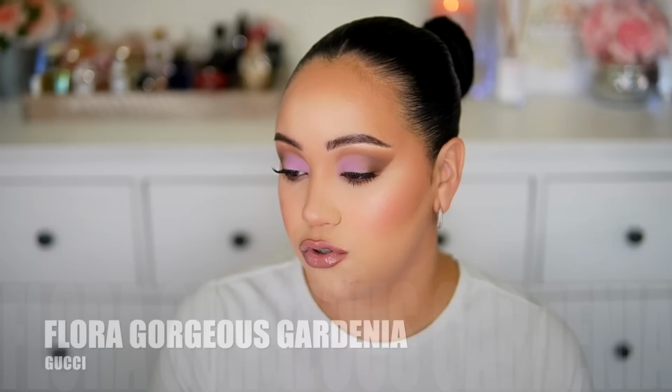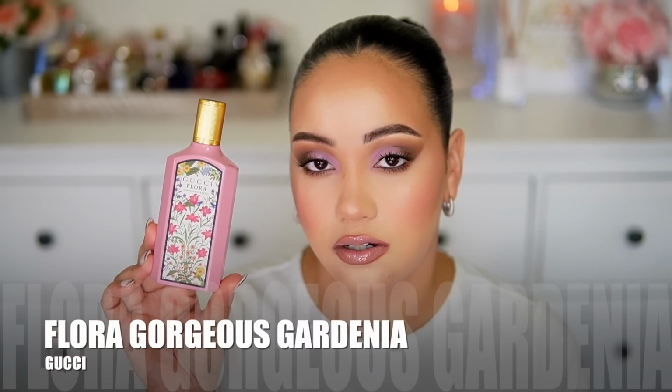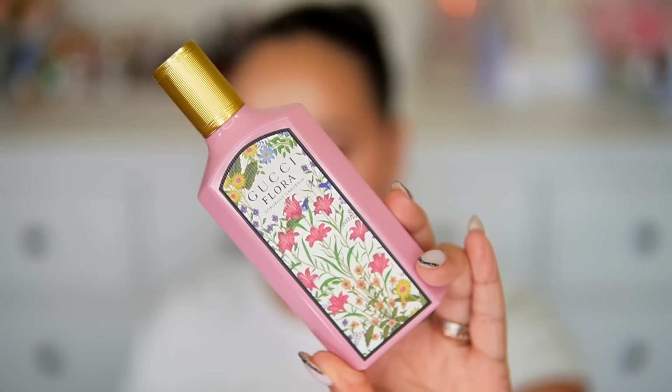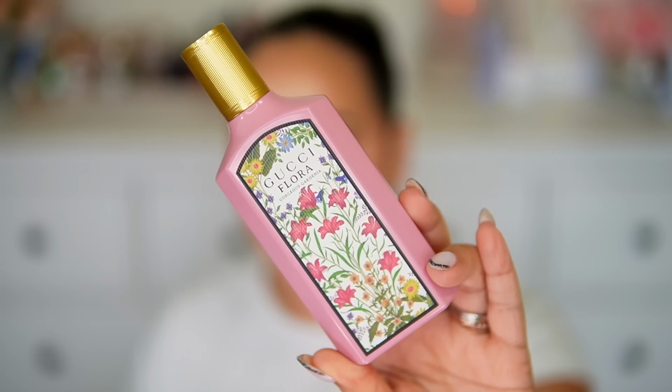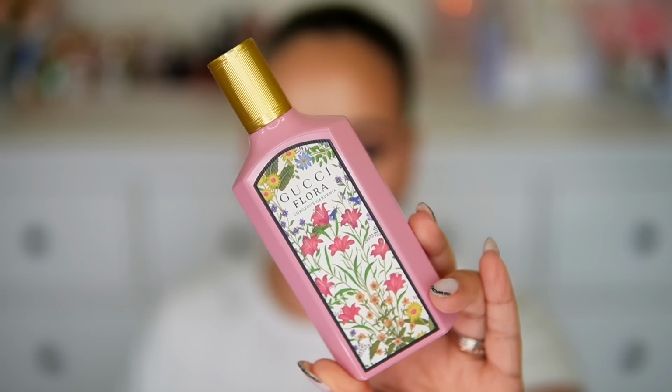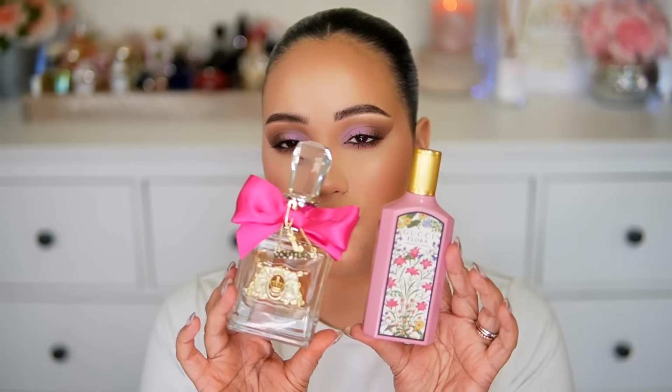Next up, I'm going to be decluttering Gucci Flora Gorgeous Gardenia. I'm getting rid of Gorgeous Gardenia, even though I absolutely love the bottle. I love this bottle so much. I'm obsessed with it. It just looks so classy and sophisticated and feminine. Beautiful. The thing is that I also have Juicy Couture Viva La Juicy, and I feel like these two are like little sister and big sister type of vibe. This one definitely gives me a little bit more sweetness, so that's why I chose this one.